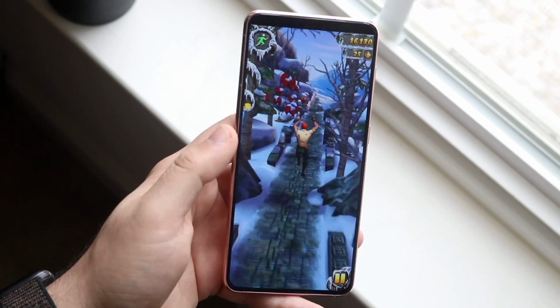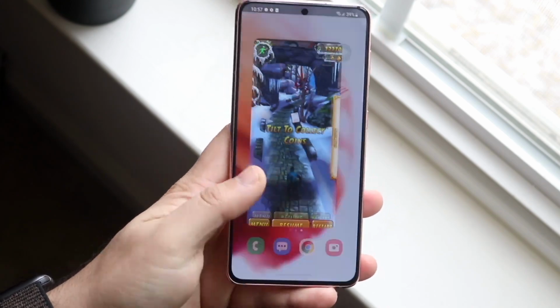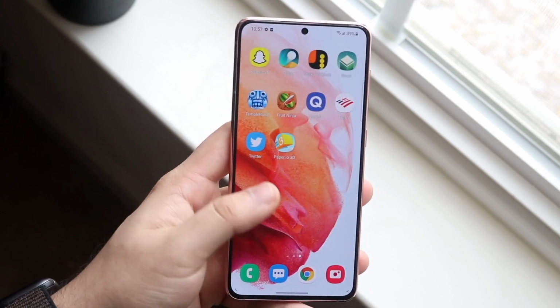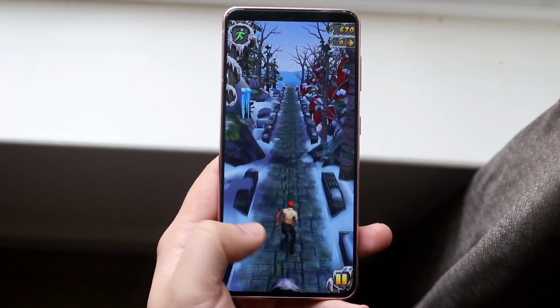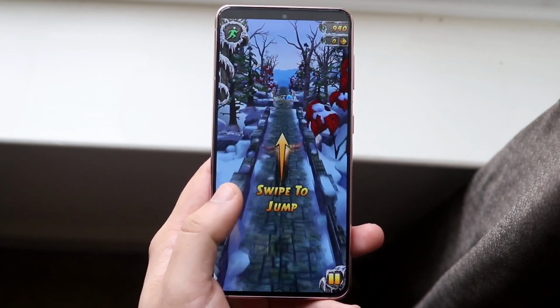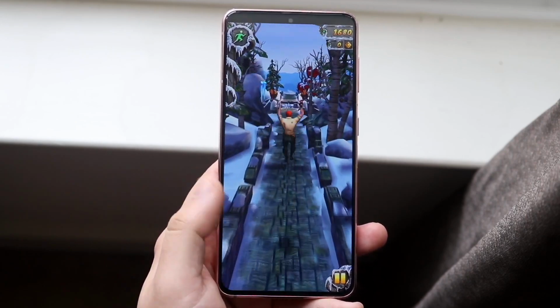So it kind of comes down to, what do you want right now? Do you want a phone that'll last you forever, or do you want a phone that'll last you a long time? If you want a phone that'll last as long as possible, the S21 is the one for you right now. But I would honestly probably recommend picking up a OnePlus 8T or something, or a Pixel 5. Those may be better decisions.